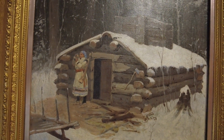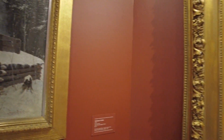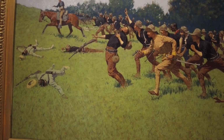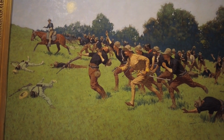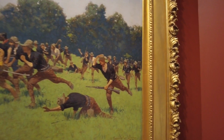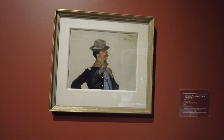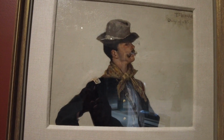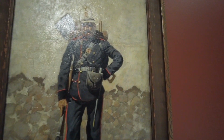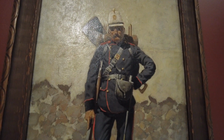This a lady. Wow, look at, is that the chimney? What is that on top? And this is the Rough Riders. Teddy Roosevelt, the charge of the Rough Riders. A most famous portrait. Lieutenant Patawan H. Clark, 10th Cavalry. Look at that mustache. And this gentleman is a full-dress engineer. Oh, look at that white cap, helmet.